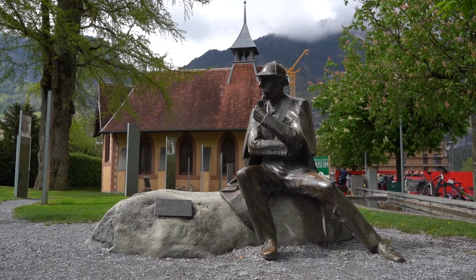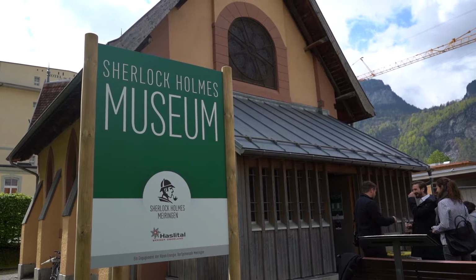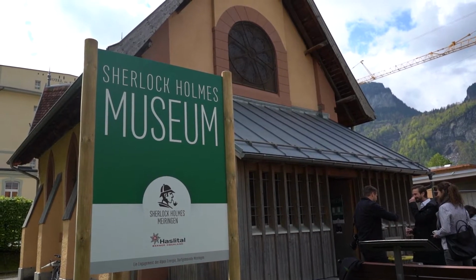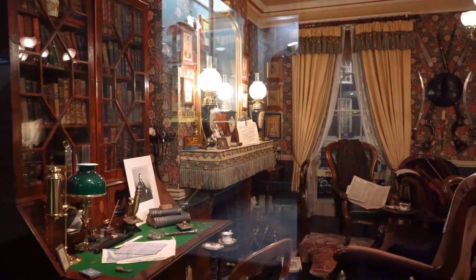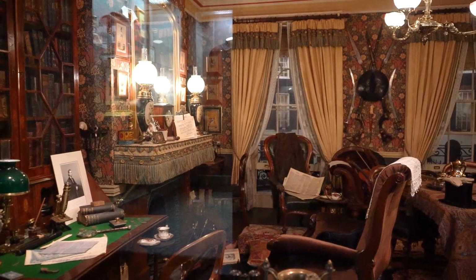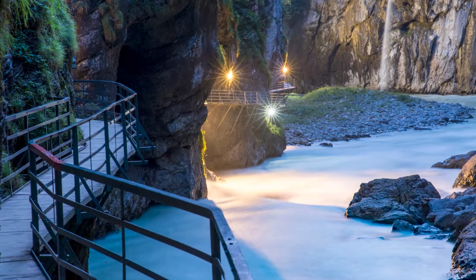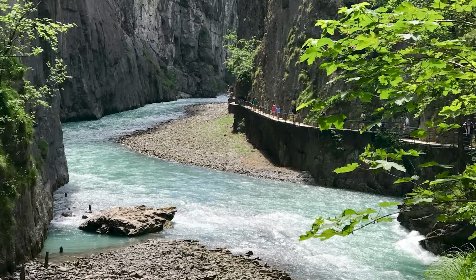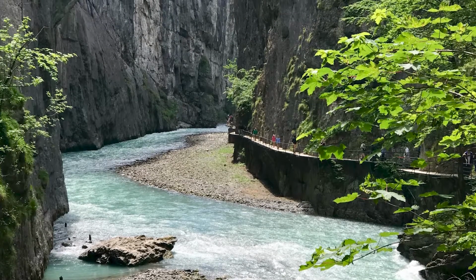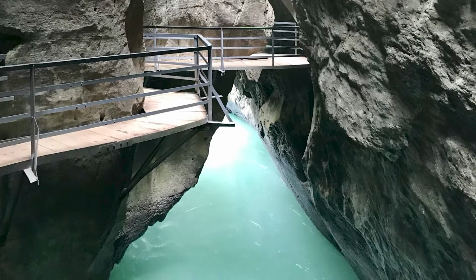So next to this location there is also a small museum in the town, the Sherlock Holmes Museum. This is very beautiful because it's a small church in the middle of the town, and you can see how it used to be in the Roman. So next to this there is also a gorge close to Meiringen. It's reachable by train within several minutes, and then you can visit it on bridges and tunnels. And this is a very beautiful natural spectacle.